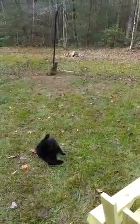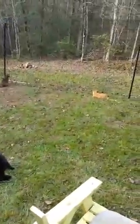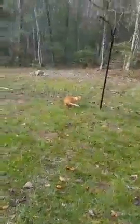Well, make sure that butt is clean, Hoot. It's chilly. It is chilly. It's actually kind of cold.